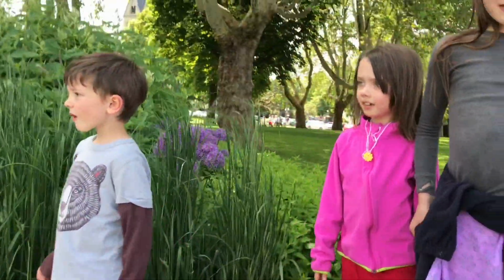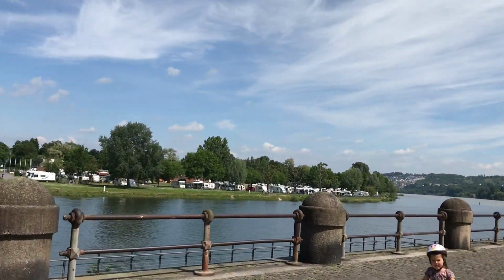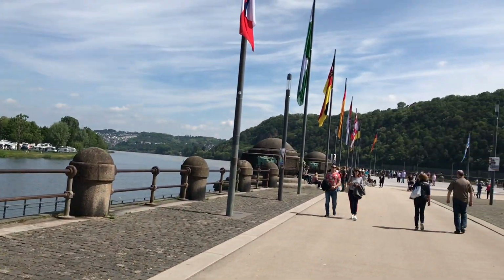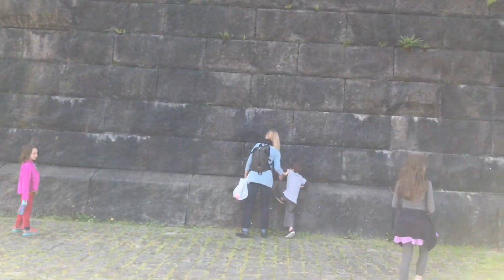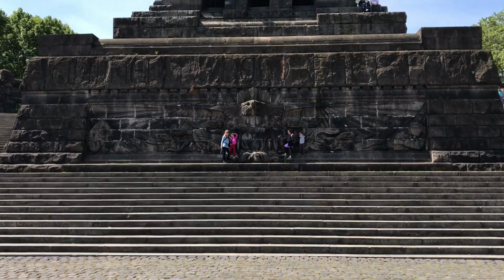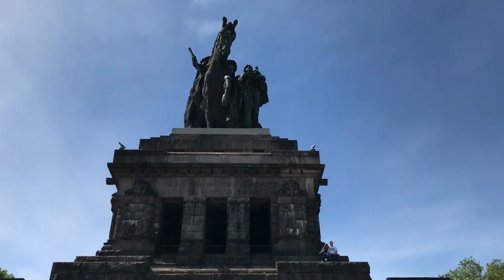Okay, come on, hop down. There's our campsite from over there. And it's really hard to fathom, but the magnitude of this statue is just absolutely humongous. Wow.